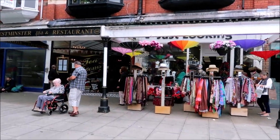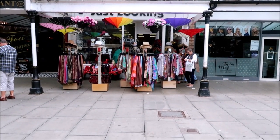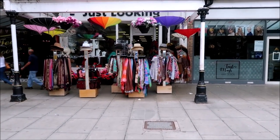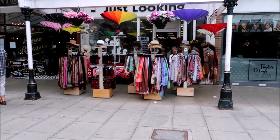Right next to the Westminster Tea Rooms, there's a hats and scarf shop. I've already told Phil and Juliet off for bringing this to a hat and scarf shop. Now I'm going to have to go and look in there. Oh well.